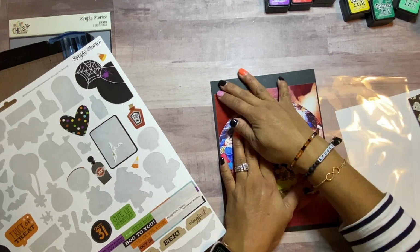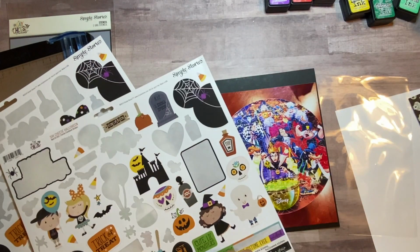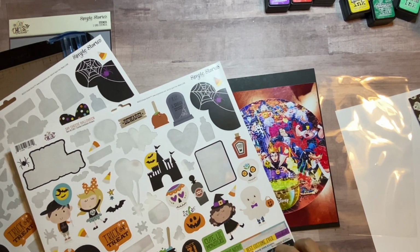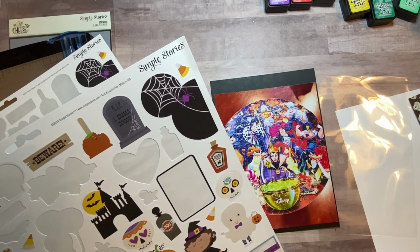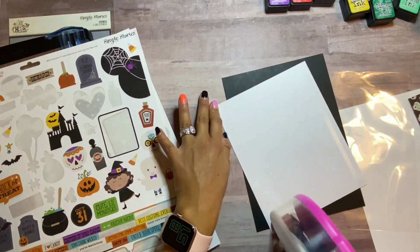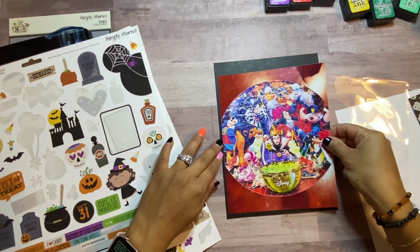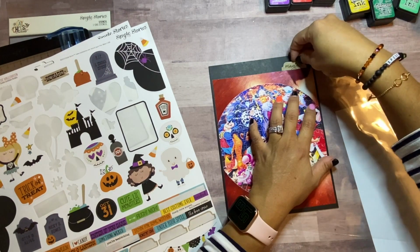And so I'm deciding to use some stickers from this collection, and this is what I have left of my stickers. I did use this in my album last year, and so this is what I have left, and I just want to use what I have on hand. And so now I'm committing to my paper, and I'm adding some stickers.